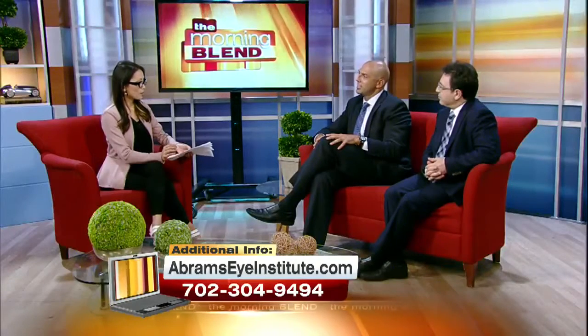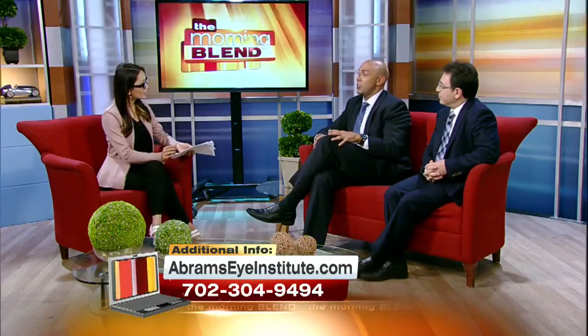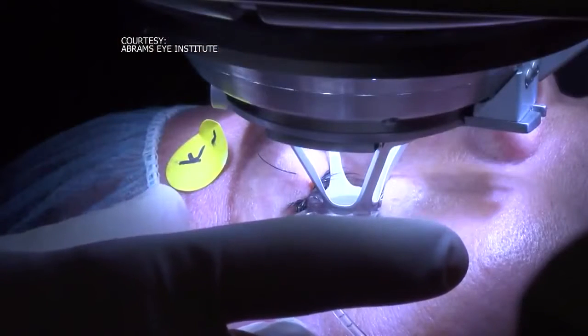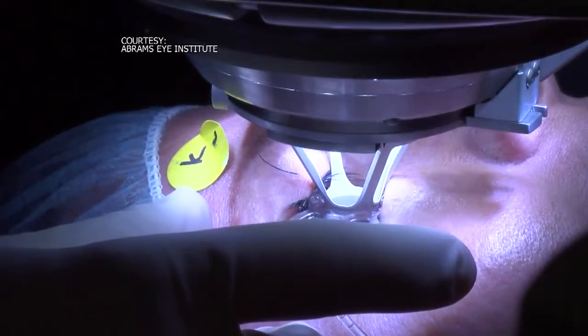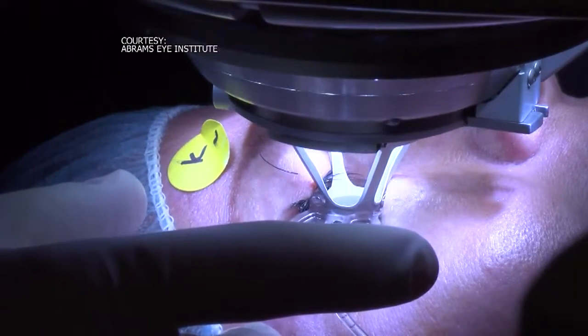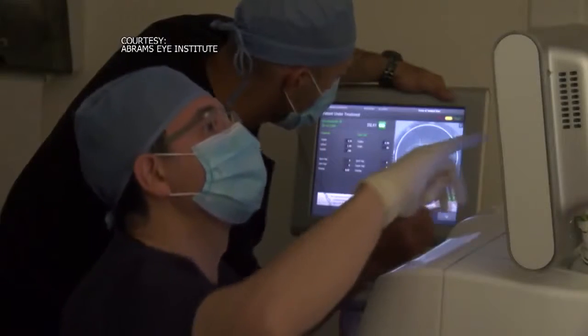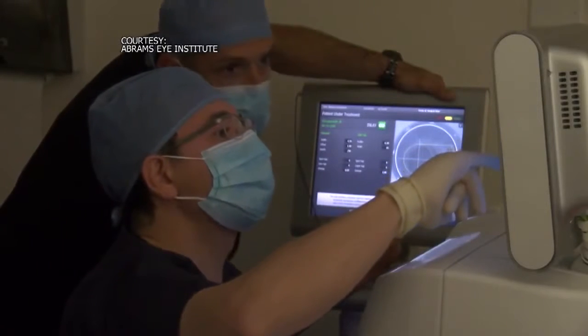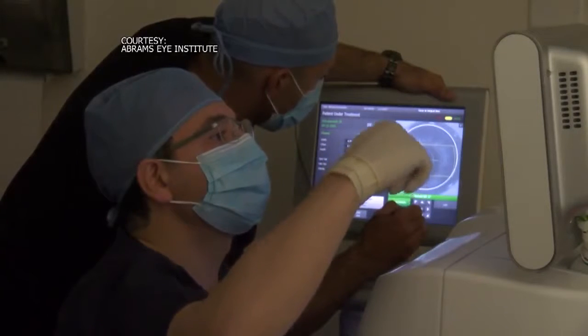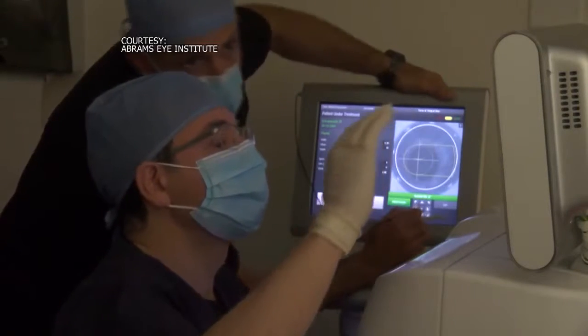Can you tell us more about this KAMRA inlay? It's interesting. This small ring is only 3.8 millimeters in diameter. It has a 1.6 millimeter center aperture that allows it to block unfocused light, only allowing focused light through the inlay. This, therefore, allows you to see at all distances, near, intermediate, and distance, restoring your near vision so that you're not dependent on things like reading glasses or monovision contact lenses and things like that.